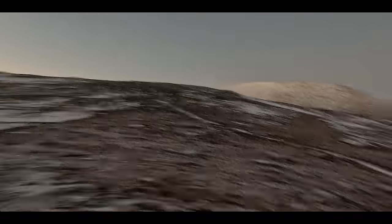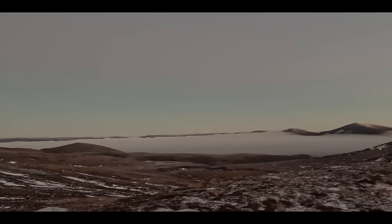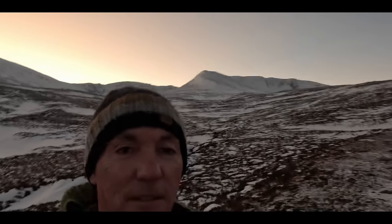But no, absolutely fantastic. I'm still getting to grips with using a GoPro. If I turn the camera around the other way, you'll see all the mist in the valley. How amazing is that? So anyway, I'm going to make my way up. Long way to go, a long day, but it's going to be fun. So join me as we head up the mountain.